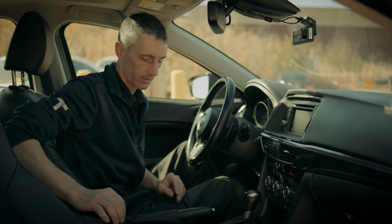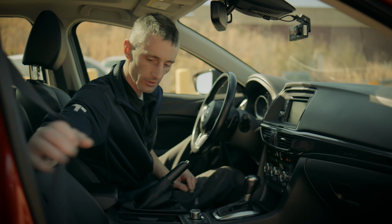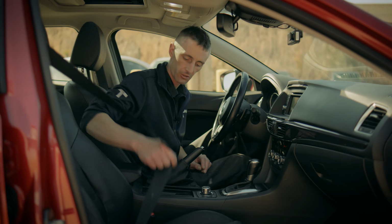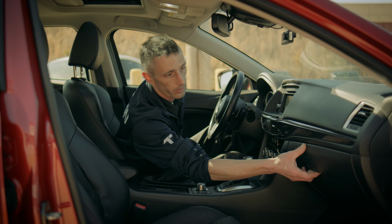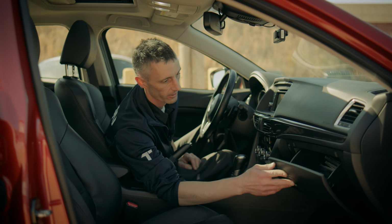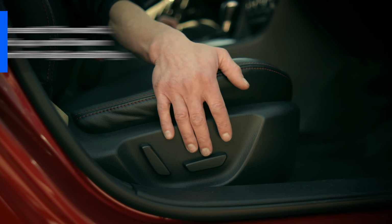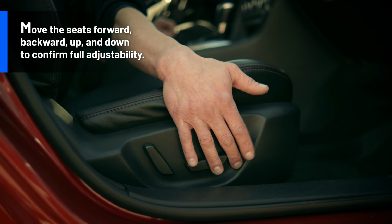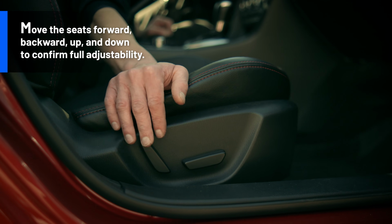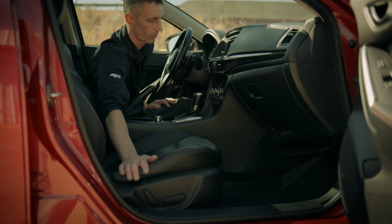Open pockets, check things, making sure everything's bolted down and in place. Again, check your seat belts throughout the car, make sure your seat belt works and the passenger seat belt works. Go ahead and open your glove box, make sure that's there and things actually work. Go ahead and check your power seats if it has them, or manual seats for that matter. Just move them up and down, back and forth, making sure all the functions on the seat itself actually work.